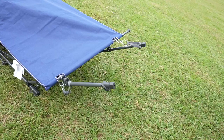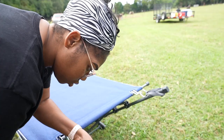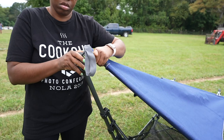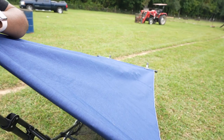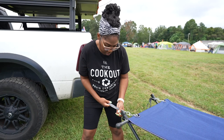I think I did this wrong. What you do? Chain. Go up here. Oh, the chain? Okay, let's see. Oh yeah, you gotta pull this and let the chain fall on there. Oh, this one is, yeah. That's the purpose of that. Okay. So you do the same for that one. Watch your hands.